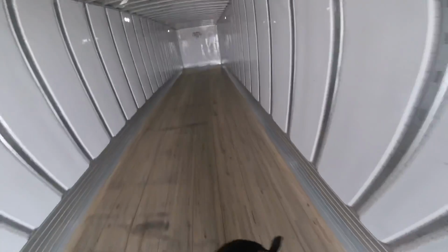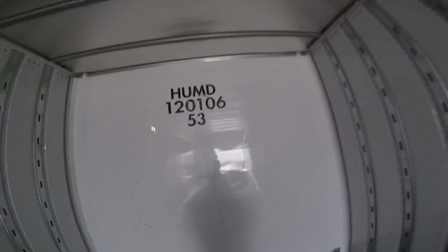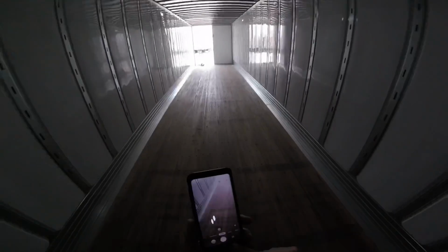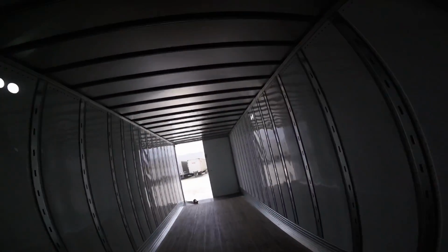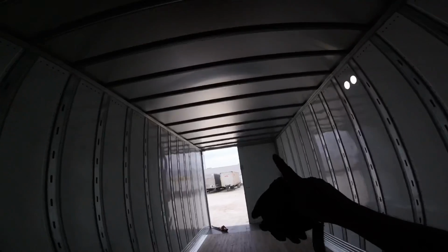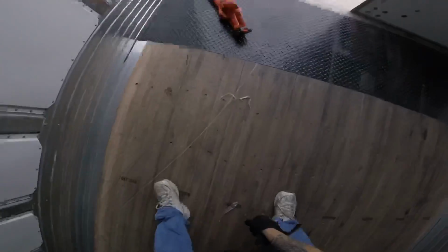I'm going to go up and get a picture of this damage in the front here, just so they have it. Yeah, so when you pick up a trailer, always make sure there's no damage to the trailer, especially on the front corners. The ceiling here, make sure nobody's ran their forks clear up, nose up through the roof.